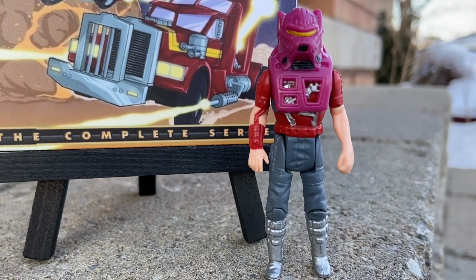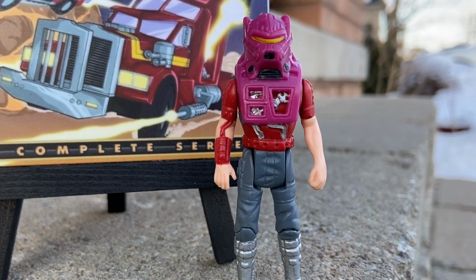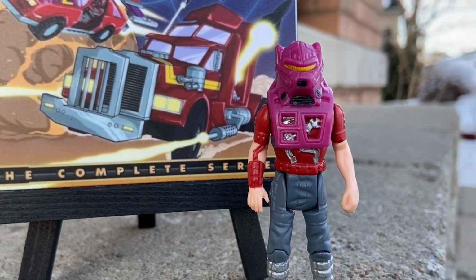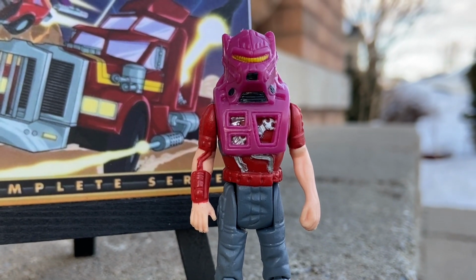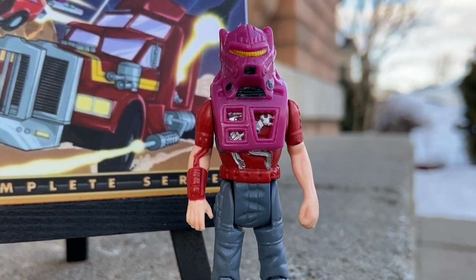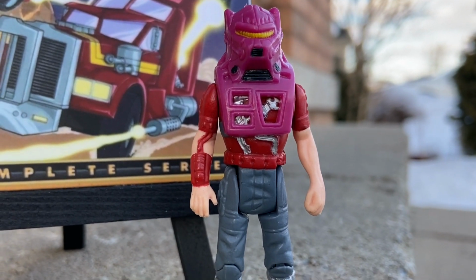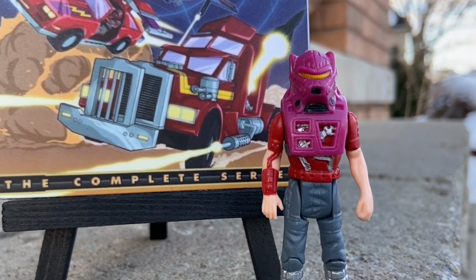Here is part 3 of Mask. Matt Trakker. This is Lava Mask. This came out in series number 2 with a vehicle called Volcano with Jacques Lefleur, who is another Mask member. Mask are the good guys as well. This mask mimics a wolf, so if you look at it carefully, it's a wolf mask.